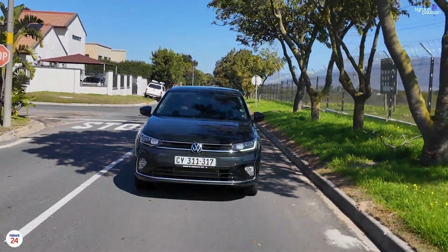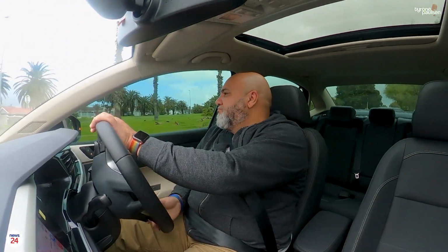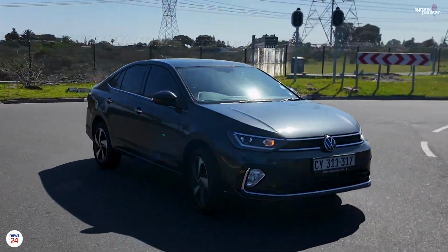So yeah, it's okay. Its fuel economy is claimed at 6.3 liters per 100 kilometers, and even though I forgot to reset the trip computer, I've been keeping it at a steady 7.5 liters per 100 kilometers. So it's been very good.